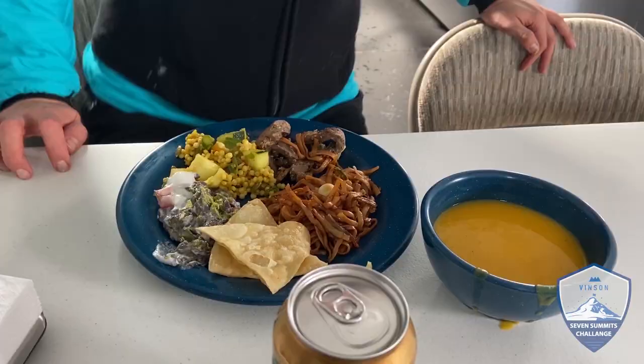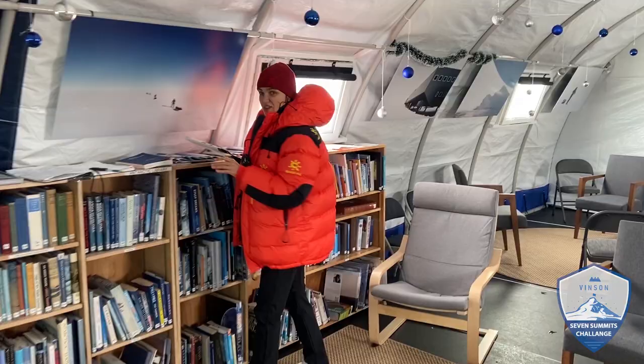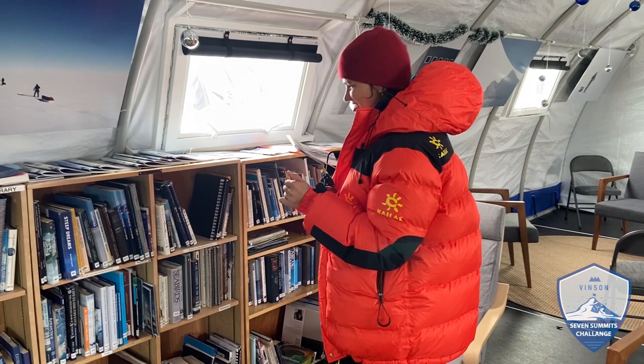So here is Enya's hopefully last meal before we go to Vinson Base Camp. Welcome to the lounge. We need to stay here longer to read all of these cool books. I think this is an awesome collection of mountaineering books and books about Antarctica.